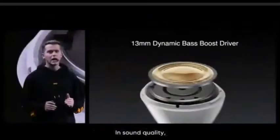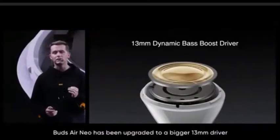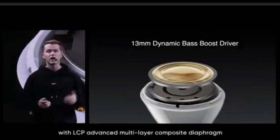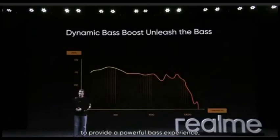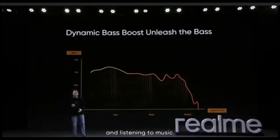In sound quality, Buds Air Neo has been upgraded to a bigger 13mm driver with LCP advanced multi-layer composite diaphragm. The dynamic bass boost solution also continues on Buds Air Neo to provide a powerful bass experience, giving you an immersive experience while watching movies and listening to music.